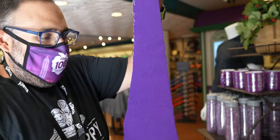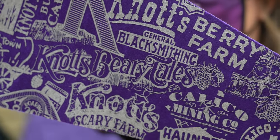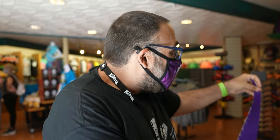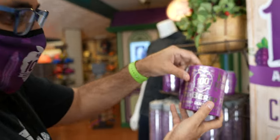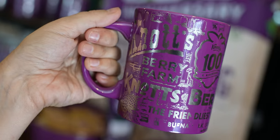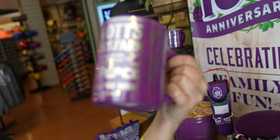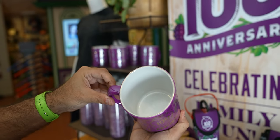What about a pendant? This is actually kind of cool. We need it all. Look at this, oh my God. This one you actually need. I actually kind of like that a lot. I like that it's shiny. Nice. Should be purple on the inside.